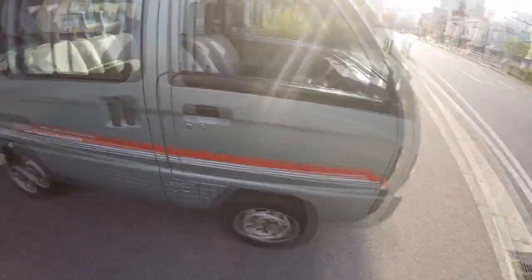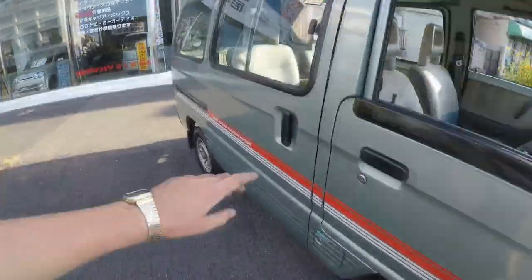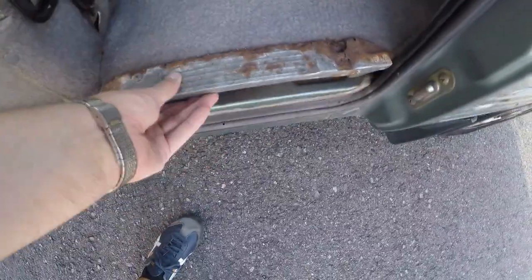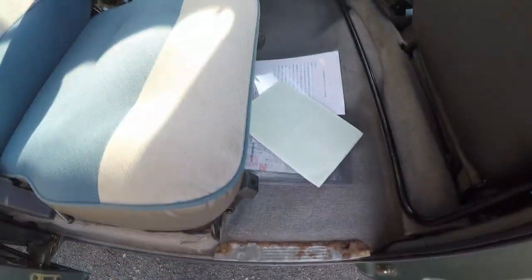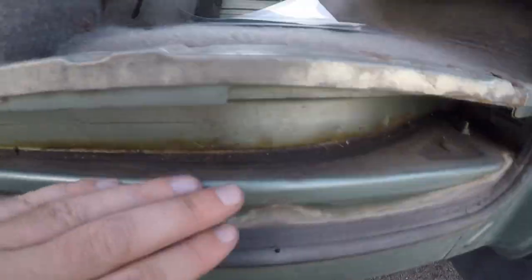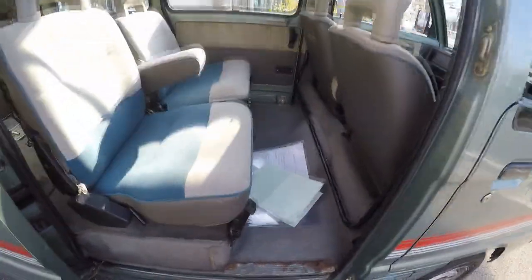First, cosmetically, the body is in pretty good condition. No rust, only rust actually. There is rust, but it doesn't matter, and you will see why. The foot step here is a metal piece that's screwed on it, and it's not protected against rust or anything, so it rusted out. The other side is better, but this side rusted. The body itself is in good condition. It's just this metal plate here that rusted out.